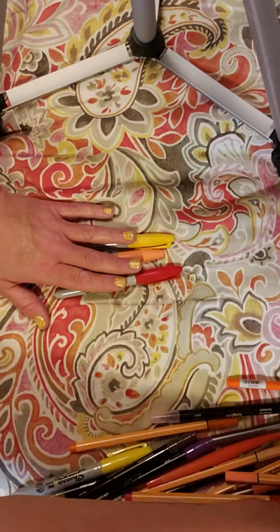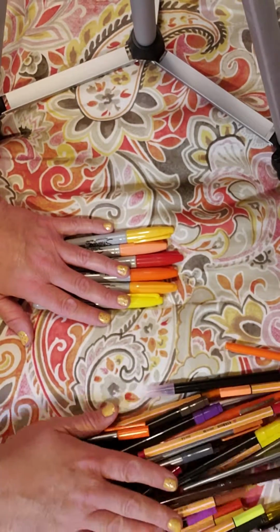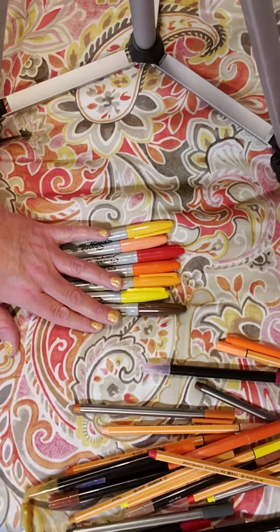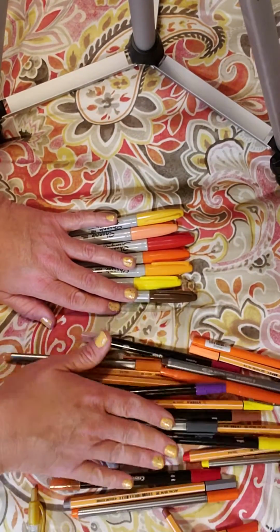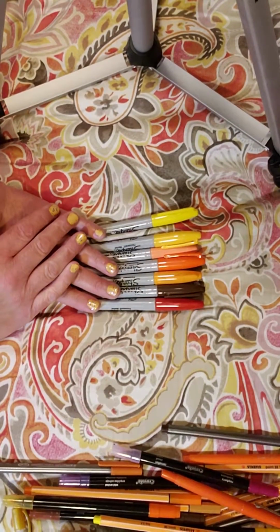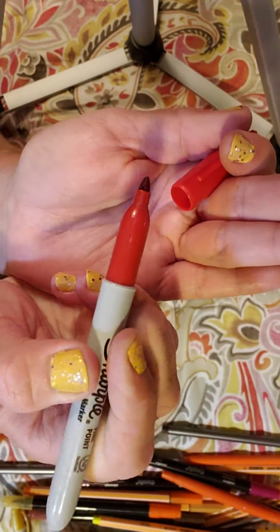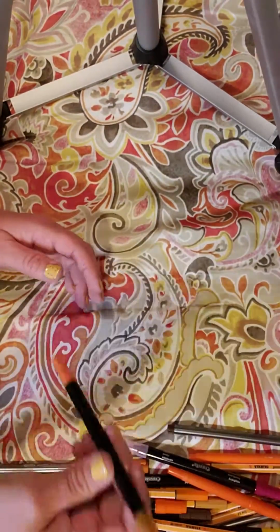And then let's go with the Sharpies. Sharpies, everybody I'm sure knows they are great. So my yellows, my oranges, my brown, and my red. And these are just the regular Sharpies. There's the red one for apples. That's what I tend to think of for red. So those. And then more Crayolas.